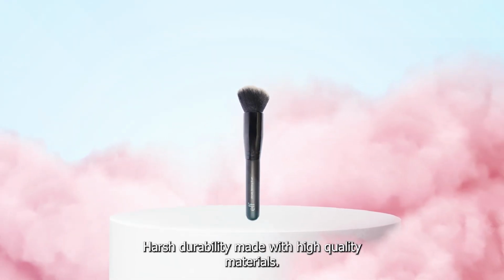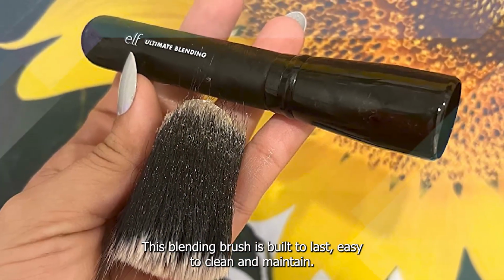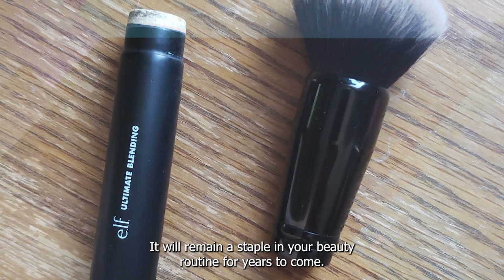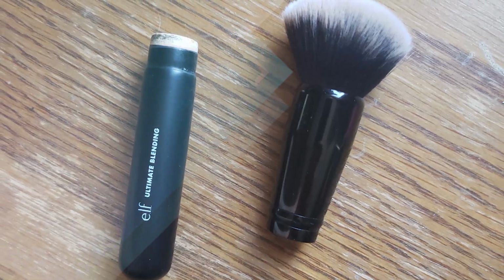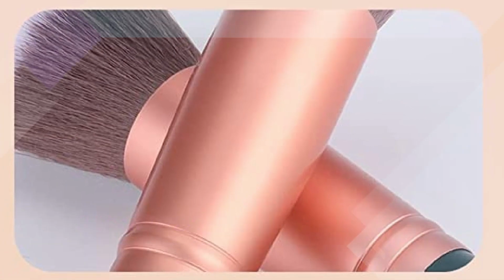Durability. Made with high-quality materials, this blending brush is built to last. Easy to clean and maintain, it will remain a staple in your beauty routine for years to come, ensuring flawless makeup application every time.